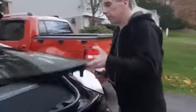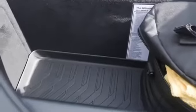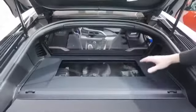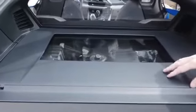Now we do have a trunk back here. It's very small. So right here, you have a very small area. You might be able to put some carry-on luggage in here, but it's not much bigger than that. And what I did here was I got bored and tired of looking at nothing, because when it came from the factory, all it had was this cover over here.